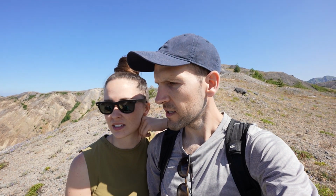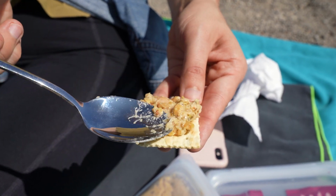What do we have for lunch? The chickpea sandwich. Same old same.